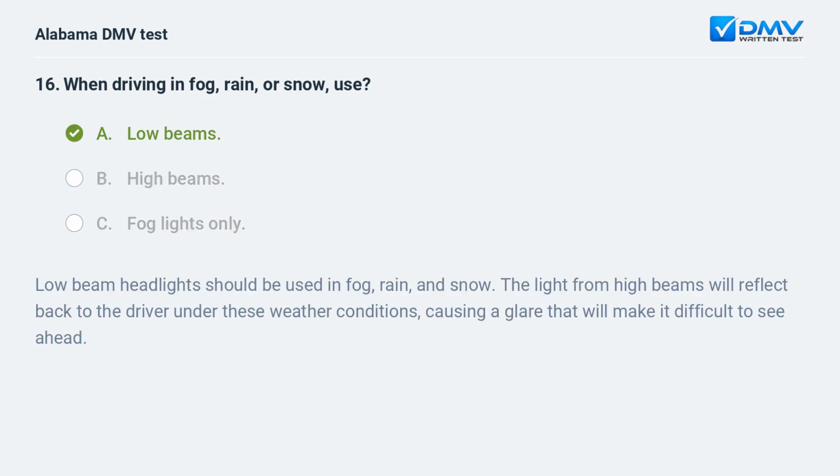A. Low beams. Low beam headlights should be used in fog, rain, and snow. The light from high beams will reflect back to the driver under these weather conditions, causing a glare that will make it difficult to see ahead.